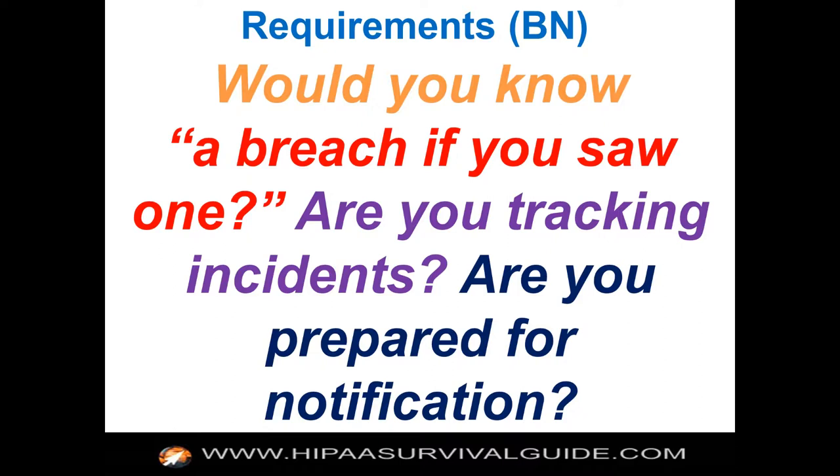So one of the questions would be, if you don't have a rigorous analytical framework that you go through and you're not tracking every incident that comes in, and remember, an unsuccessful attempt at a breach is a security incident. It's not a breach, but it's an incident. You need to be able to track all incidents. Breaches are going to be a subset, hopefully a very small subset, of the security incidents that come your way.